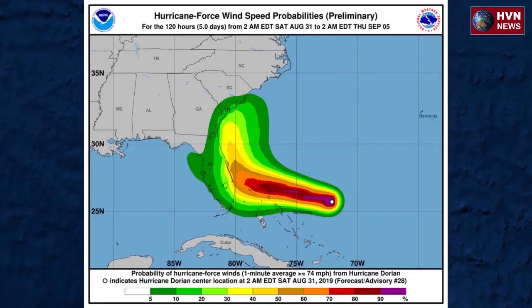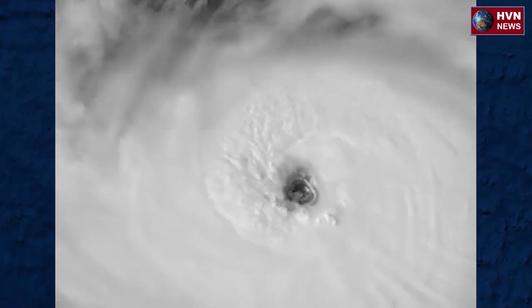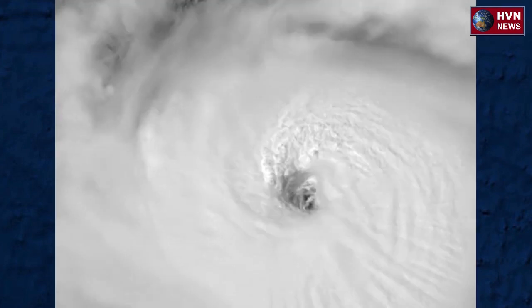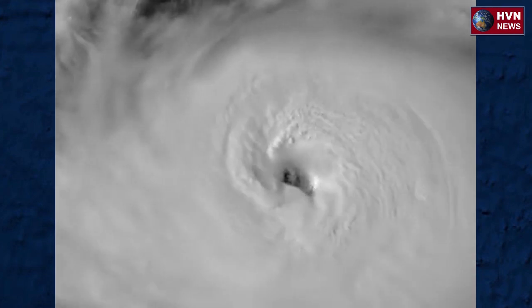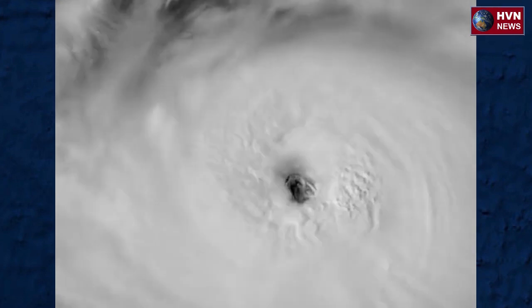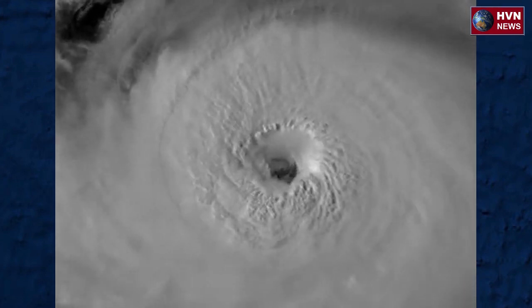Check out the preliminary hurricane force winds expected chart. The worst-case scenario is southeast Florida, winds up to 70 miles per hour, and incrementally eases up across the state, reaching the Panhandle at 5 miles per hour. Dorian is still a small but powerful hurricane with hurricane force winds that extend outward to 30 miles from the center and tropical storm force winds extending outward to 105 miles.